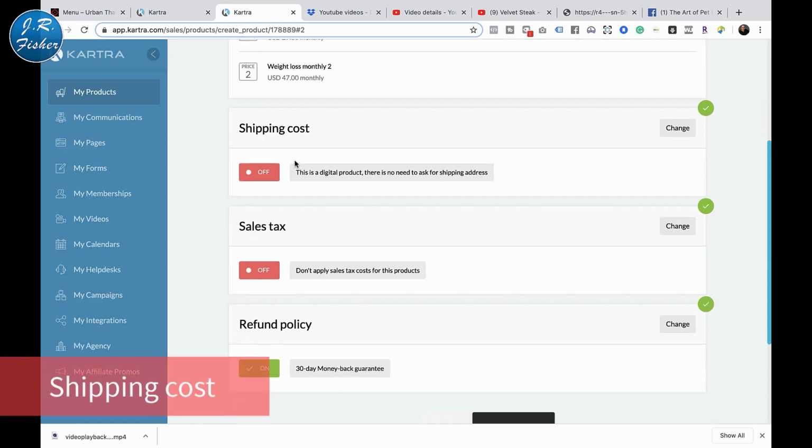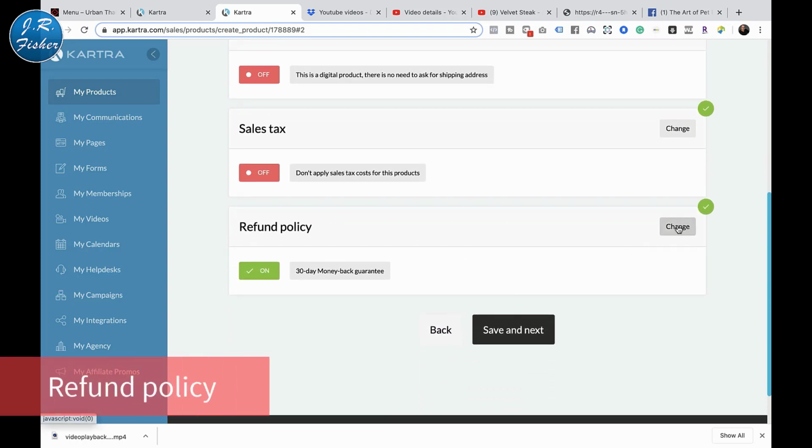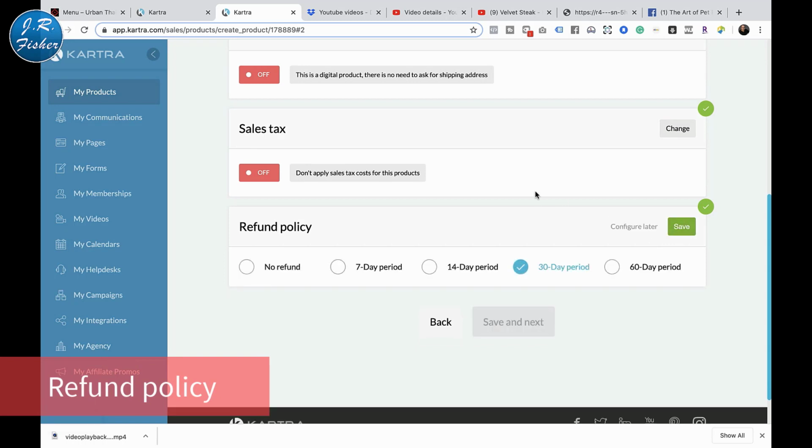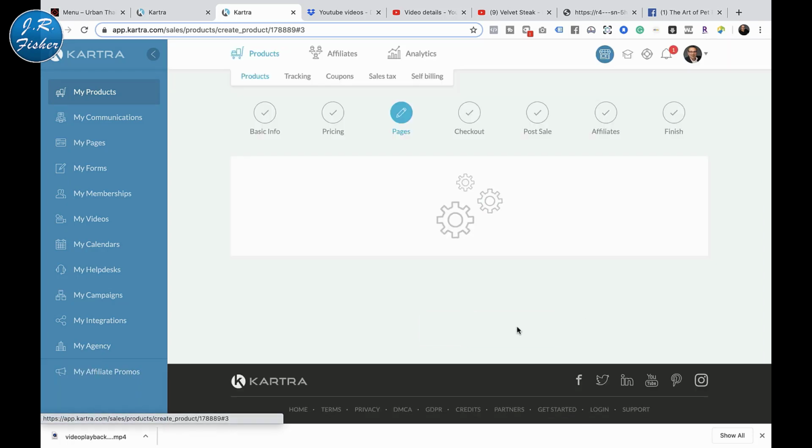Shipping costs, I don't have any because this is a course. Sales tax is not going to apply for this one here. We do want to decide what our refund policy is right here. So I'm going to click right here, and I'm going to say 30-day period refund policy. You can also configure it later if you want, but I'm going to go ahead and configure it now. And I'm going to click save and next.